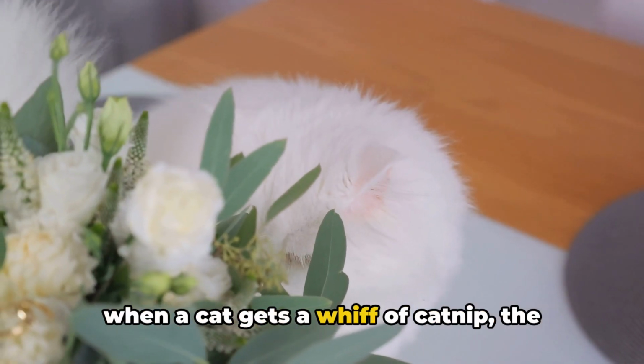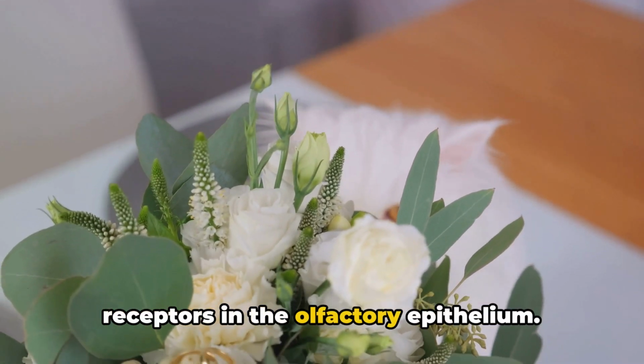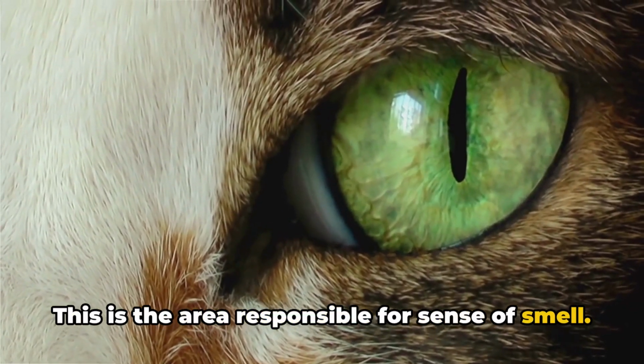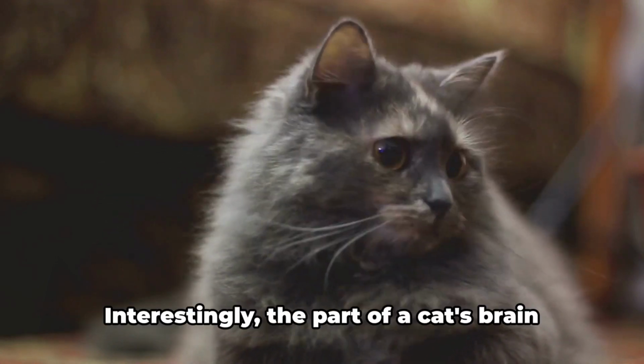Well, when a cat gets a whiff of catnip, the nepetalactone molecules travel up the cat's nasal passages and latch onto the receptors in the olfactory epithelium. This is the area responsible for the sense of smell. From there, the nepetalactone stimulates sensory neurons, which then send signals to the brain.